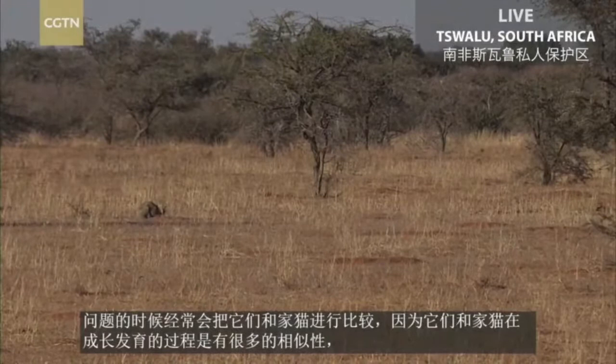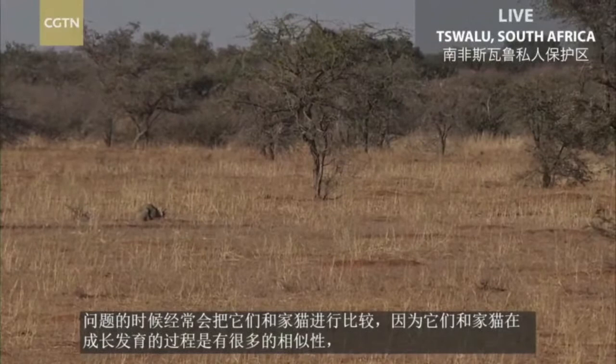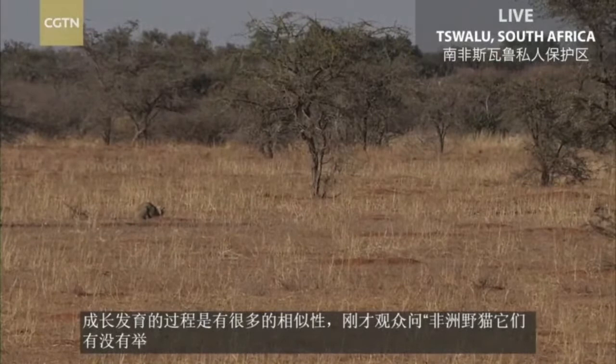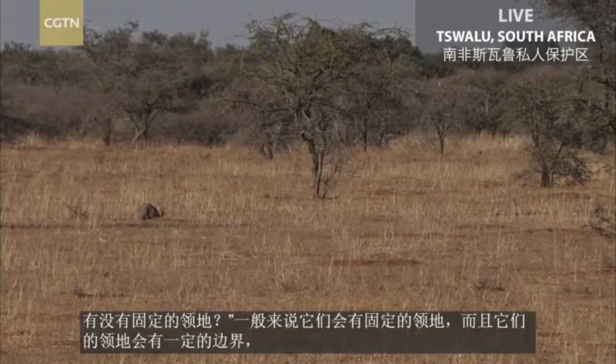You maintain your territory boundaries because you're trying to keep other animals out. The only reason you'll do that is because you know other animals are very likely to come into your area. That's why you've got to keep patrolling, keep scent marking, keep calling, whatever it is, to maintain that boundary. And these territories can be fluid as well. If you get exceptionally good years, really above average rainfall years, those territories can contract.